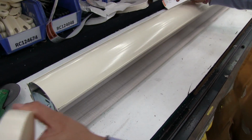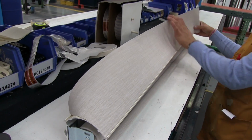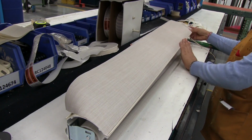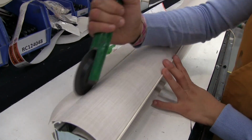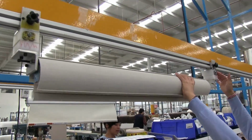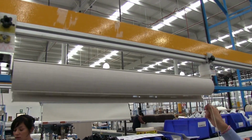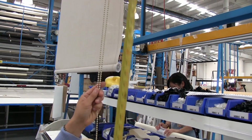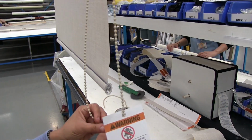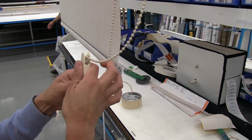The associate then places the double-faced tape onto the head rail and skillfully installs the matching fabric insert. It is smoothed into place and trimmed to size. The shade is now placed onto the assembly rack for the final assembly steps. After confirming measurements, the bead chain is cut to the appropriate size, the safety warning placed, and the bead chain joiner added along with the cord tensioner.